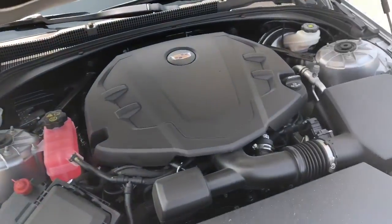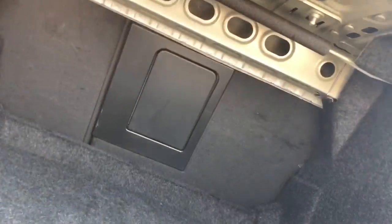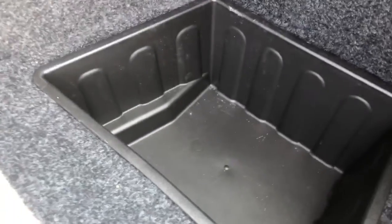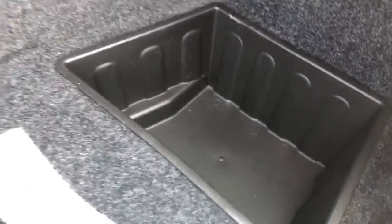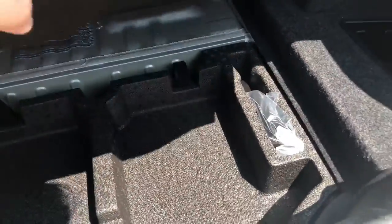Overall, pretty fun car to drive. Trunk space is decent. It's got a nice ski pass-through on the back. Looks like we got a subwoofer up here. Nice sounding Bose system in here, and a little cubby that came in pretty handy last night. I put a 6-pack of beer in it and it wouldn't dance around in the trunk. And then back here you've got access to the battery, and a little bit of storage for parts and tools, I guess.